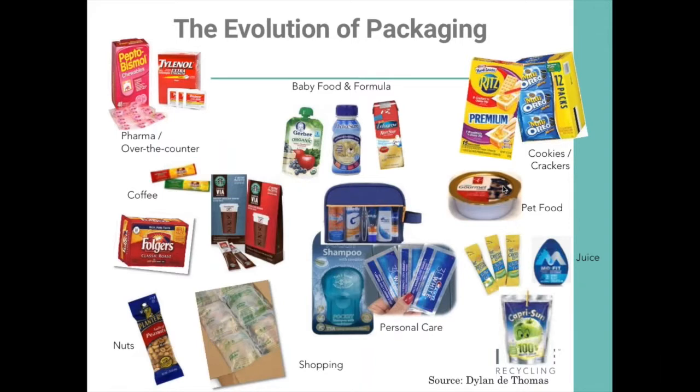So this is just an overview of packaging. Anybody that's been a grocery shopper for more than a couple of years has seen a real transition away from bottles and metal containers towards plastic wraps and now even plastic pouches. You see it in medication, coffees, nuts. In shopping, we're moving away from even going to the store in the first place, and things are coming in boxes to us: personal care items, single-use materials. Baby foods are moving away from jars into squeezable pouches. As we see these transitions, we're going to see a transition in what the MRFs are seeing. So the evolving ton is moving away from heavier materials and away from paper into multi-laminate plastics and single-use materials.